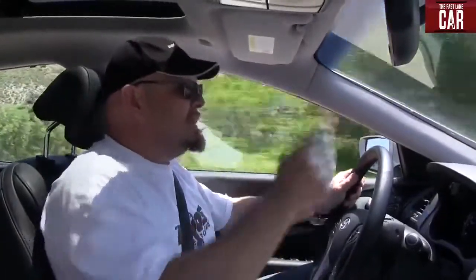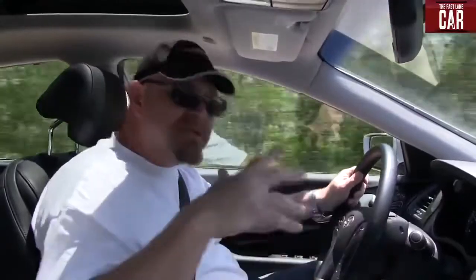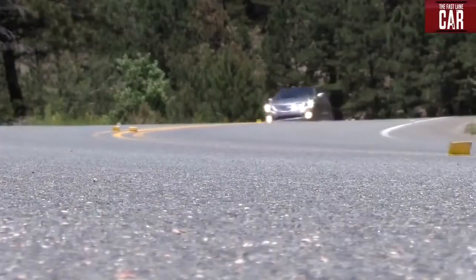A car that matches this one when it comes to ride and handling, the only one I can think of offhand is the Toyota Avalon. With that said, this car is positioned in its own fleet between the Sonata and the Genesis. The Sonata's a little tighter, a little bouncier, the Genesis smoother, more sophisticated. This one right in between.